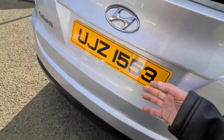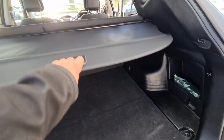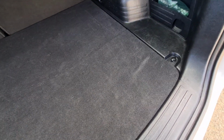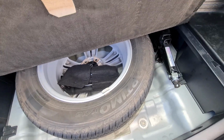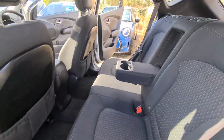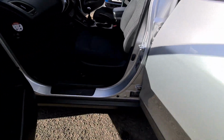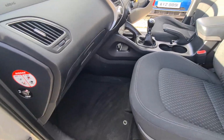LED tail lights. Good size boot. Power socket here also in the boot. And a rarity now is a full size alloy wheel spare. We've also got a cargo net there. It's never out of the bag. Airbag deactivation switch on for the front passenger seat.